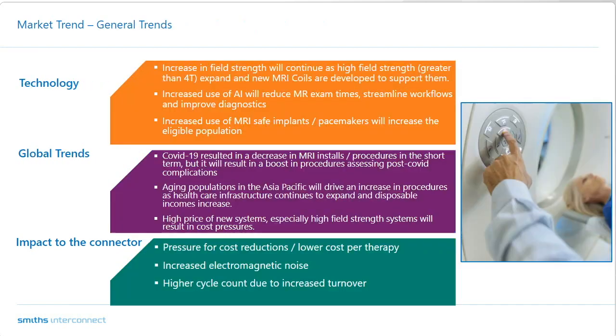On to some general trends in the technologies. First, we have increased field strength. The FDA has cleared MRIs with field strength up to 7 Tesla, and research devices are sitting out there with field strengths of 10 Tesla. And this will continue to expand and grow as new MRI coils are developed to support these systems and are introduced into hospitals. AI, or artificial intelligence, has also been introduced, and this has resulted in reduced exam times, better workflows, and improved diagnostics. So more patients, more cycles, less time.